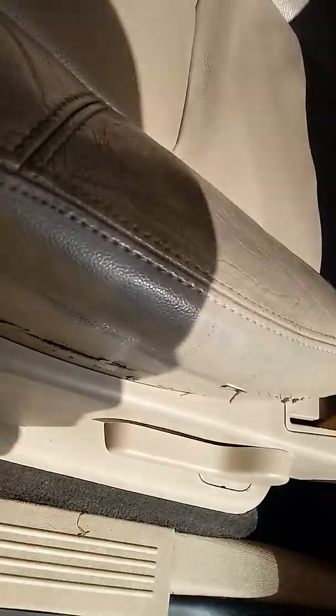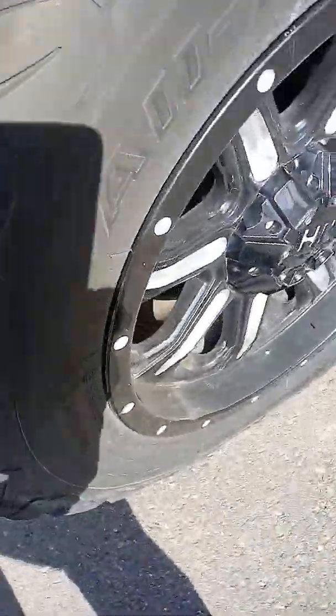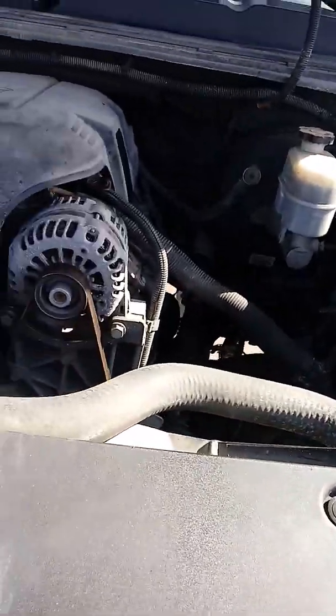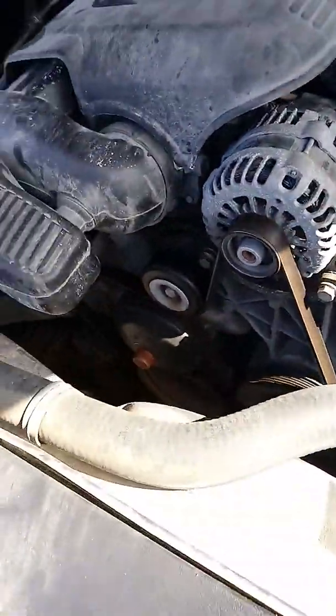I'm going to go ahead and pop the hood. Again, looking around for dents and dings and scratches and scrapes and all that kind of stuff. Not seeing any. So here, bear with me a second. I'm just popping the hood for you. Good listen on the motor and everything.